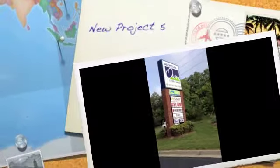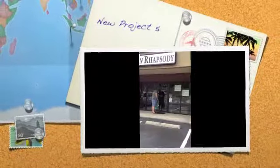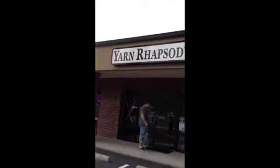I've taken some pictures of Yarn Rhapsody to show you. That was our sign out front. And there's the front of the building. You can see the sign over the door, Yarn Rhapsody. Walking up to the windows. This window has the two signs, Yarn and Rhapsody, and the definitions of those.